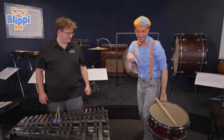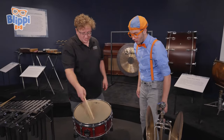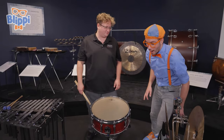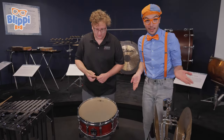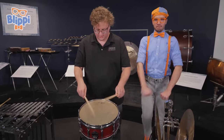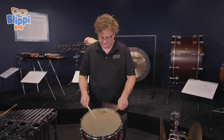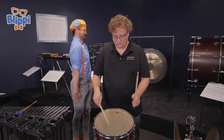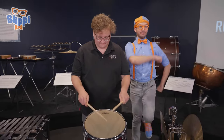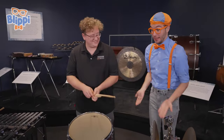Oh, I think I know what this other instrument is. Oh yeah? It's a drum. Oh yeah, this is one of my favorite drums. This is called a snare drum. You've probably seen it if you've ever seen a parade. Wow, could you play it for us so we can hear how it sounds? Absolutely. I love a snare drum.